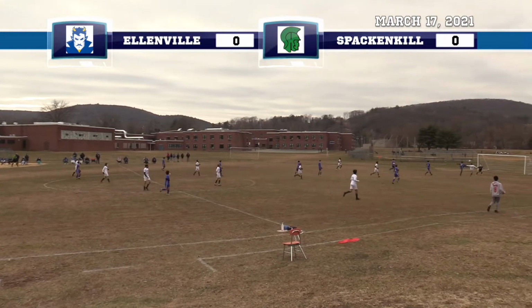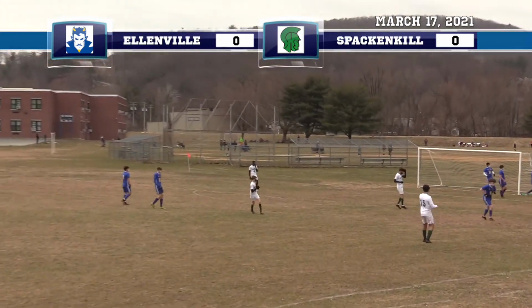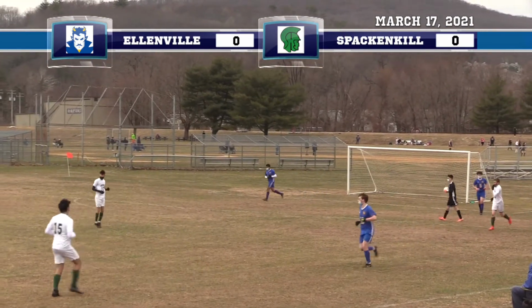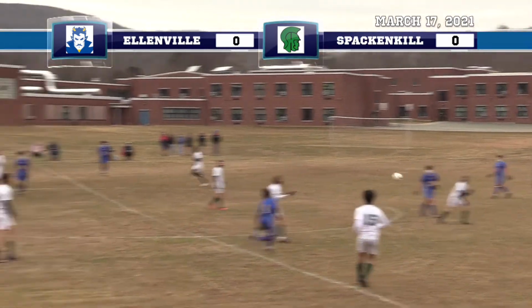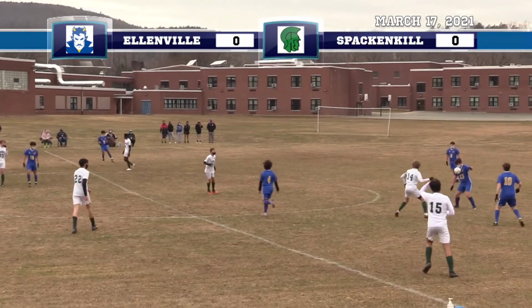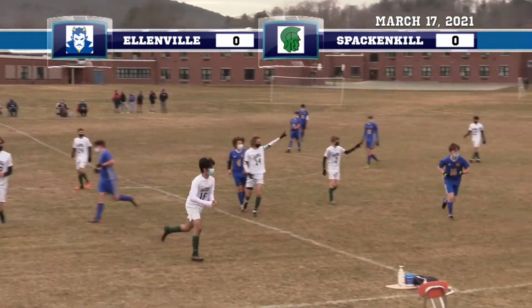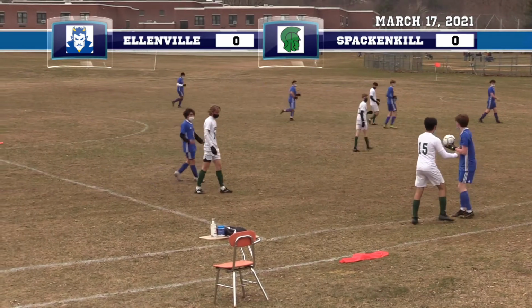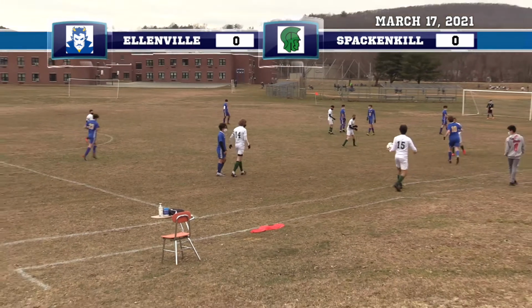And now there's a decision to be made here by the keeper. He comes out. He's not going to get there. Yes, he is. A little bit of miscommunication between him and Tanvir Islam, the 17, but they got it worked out in the end. Oh, and I didn't even notice it until just now. Both sets of teams are indeed wearing face masks as we play here, so that's an adjustment that the players are getting used to, is how to play a game of soccer while wearing a face mask.